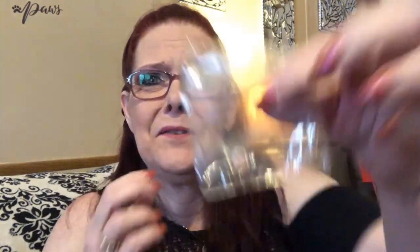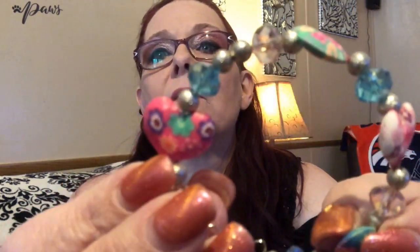But you know how you put things together and you still have extra parts? Well, I do. I still have only 3 pieces, but that's okay. I still love this bracelet. I think it is so pretty. Isn't that so pretty? I just love it. And how simple. Just absolutely beautiful. I just love the little hearts and all of the color. Very simple, very easy. Great idea.